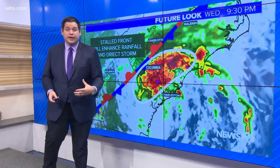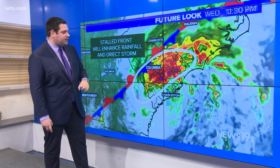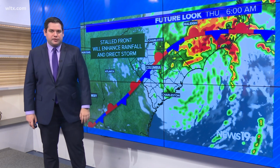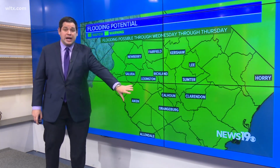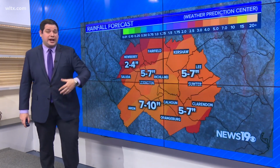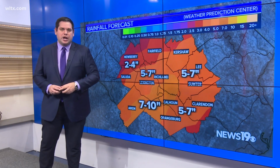So that's why we are concerned about some pretty hefty rain totals, especially here in the Midlands with this storm. Water is going to be the number one threat with Idalia as it moves through South Carolina on Wednesday and into early portions of Thursday. That's why we have flood watches out, and that's also why the Weather Prediction Center has put out anywhere from 5 to 7 inches, locally higher amounts here across the Midlands.